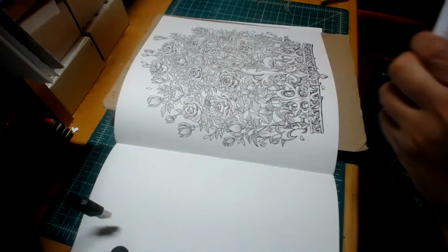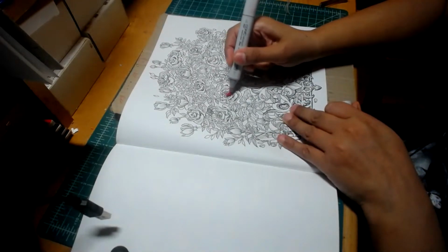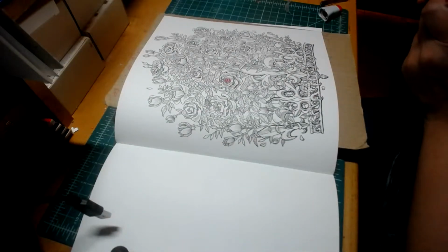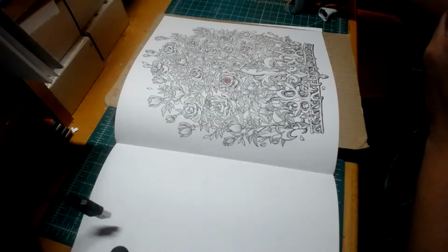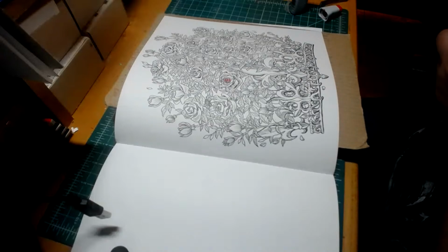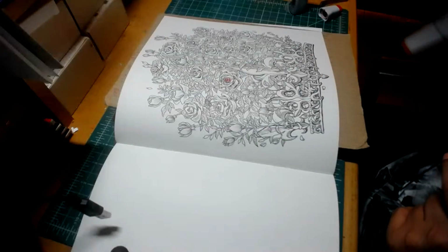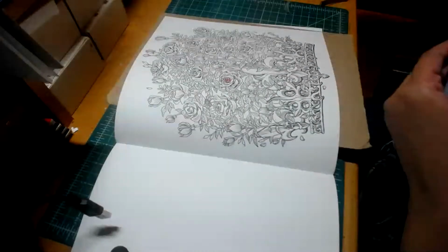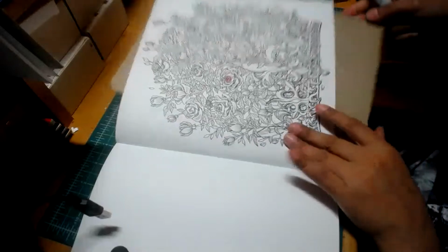Why does this never fill up correctly? Just put this in and it didn't work. I don't know what's wrong with the Copic today. Today it just does not want to work for me. If the Copic doesn't want to work I have to use another book, and I really don't want to. I really want it to work.